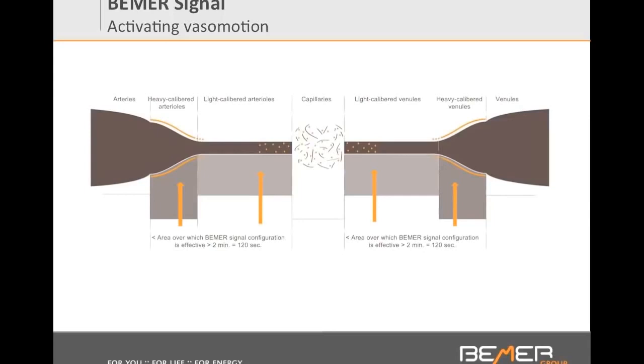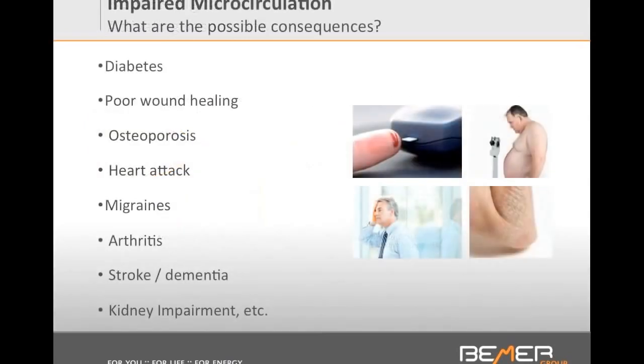It doesn't increase, it doesn't bring it down, it regulates. So BEMER regulates the body's natural function, and as a result, the body heals itself. So it's not that the BEMER is healing anything, the body heals itself when everything in the body is working optimally. What are some of the possible consequences of impaired microcirculation? Well, here are just some of those 45,000 different diseases. I couldn't list all of them here.